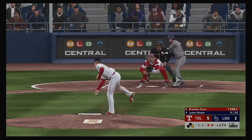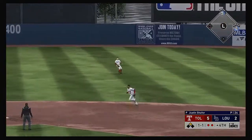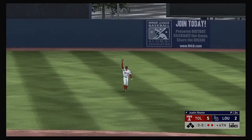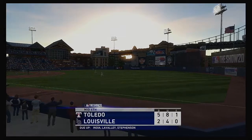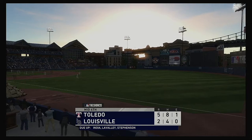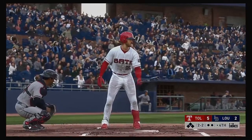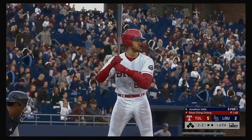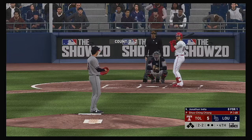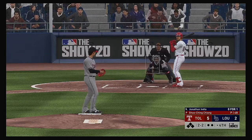A 1-1 count. Here's the pitch. Hit in the air to shallow center. Center fielder coming on. He's there to make the play, and that'll retire the side. Ready to go in the bottom of the fourth. Now in the box, Jonathan India. He got called out on strikes his last time through.